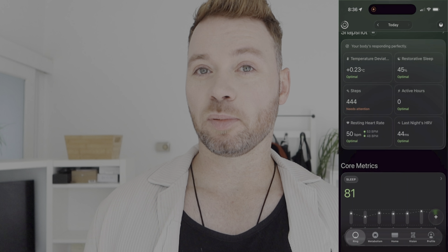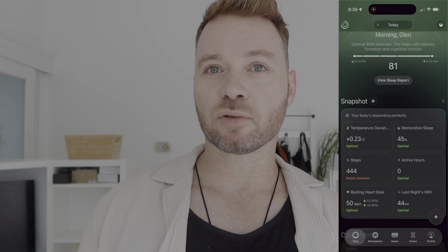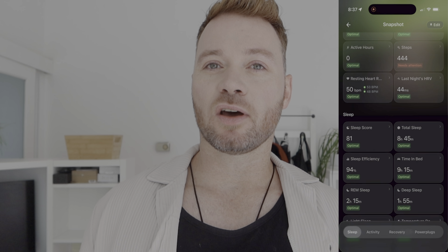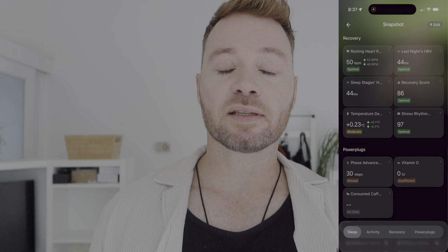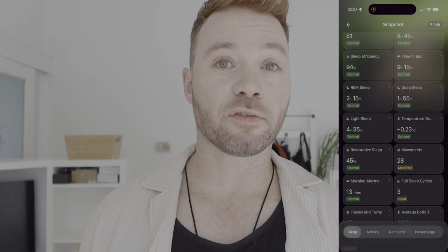Another interesting power plug is the AFib detection, which stands for atrial fibrillation, or detecting an irregular heart rhythm. Now, it states that it's got 90% sensitivity when detecting irregular heart rhythms. When you consider how small and light this is, it's pretty impressive. Obviously, this is not a medical diagnosis, but rather another layer of preventative awareness.